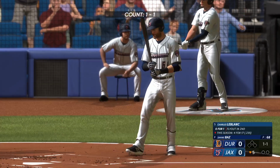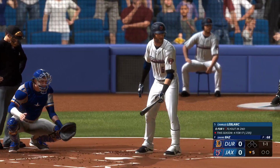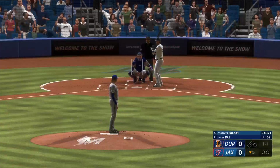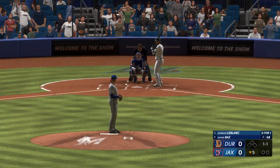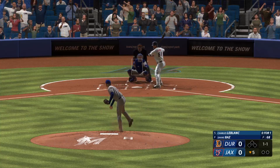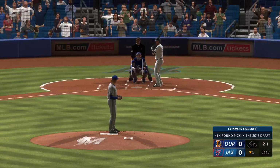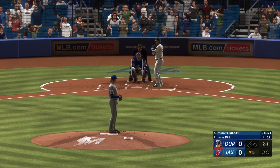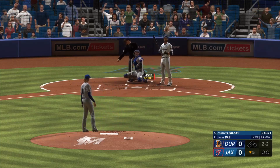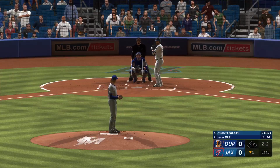Back here at the ballpark, ready to go for the last half of the inning. Now it's the second baseman, Charles LeBlanc. Here's a 1-1. Well, these guys are doing a great job, Boog, of just waiting for the right pitch to come their way. I'm seeing very patient at-bats out of them. They haven't produced a run yet, but the pitch count for the starter is starting to climb, so they're hoping that starts to pay off soon.